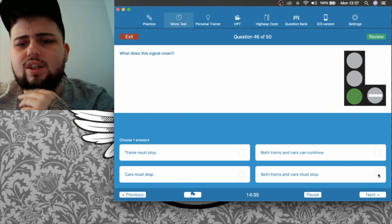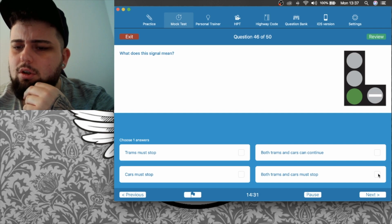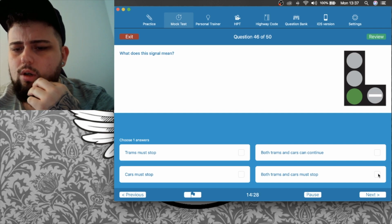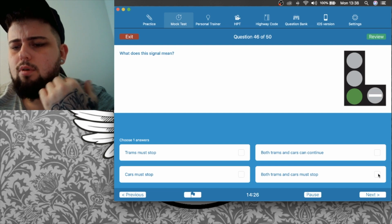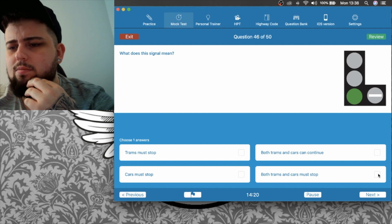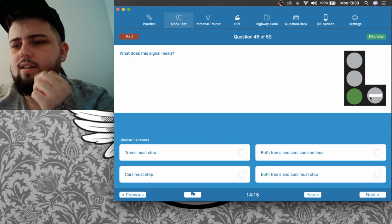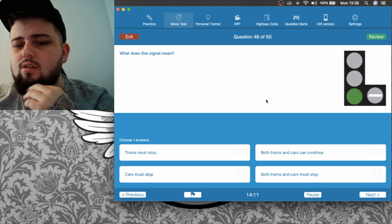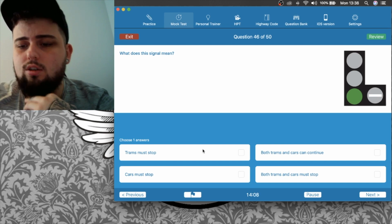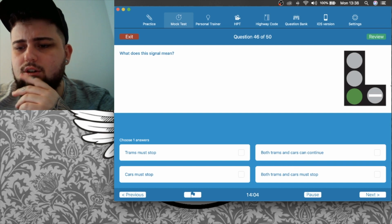Absolutely. What does this signal mean? Trams must stop. Both trams and cars can continue. Cars must stop. Both trams and cars must stop. Trams must stop. It's got to be. On the right hand side is the tram signal, I'm guessing, the little circle with the line going through it. And then green for the cars. So the trams must stop, but the cars can keep going. Both trams and cars can continue? No, because that tram one isn't green.